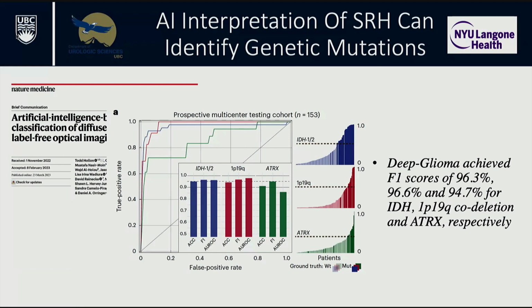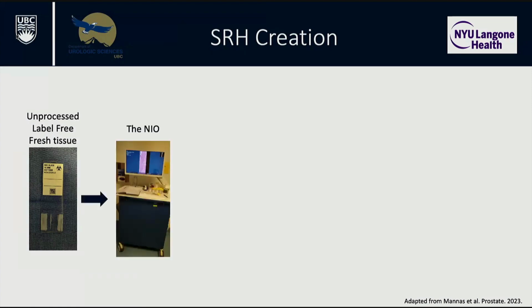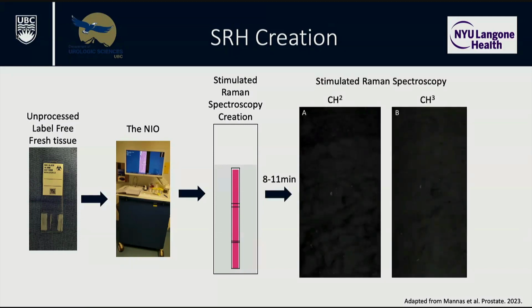Normally this requires tissue processing and pathologic assessment. So for the creation of this is one of the slides. You take the tissue, you put it on the slide, you put it into the microscope, you hit scan. Depending on what you're looking at, this is a renal biopsy. This is a prostate biopsy. So to visualize a whole biopsy, you generally need about 2 or 3 scanning sections. It takes about 8 to 11 minutes.